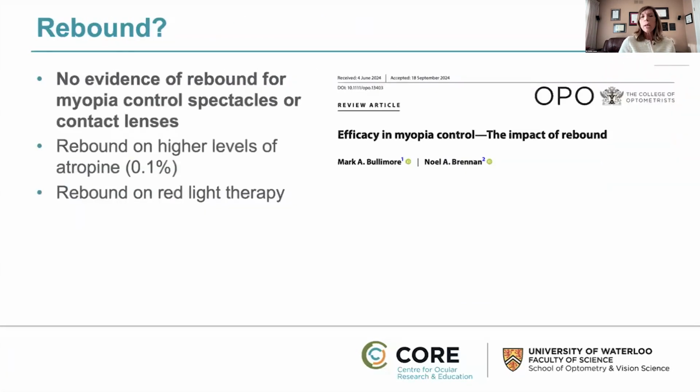What about rebound? What happens when we stop? Do we expect that that child is just going to gallop along to where they would have been had we never done anything? This paper was published a couple of months ago, so it's out in June. Again, Mark Bullimore and Noel Brennan, who have done some awesome work in the myopia control space. No evidence of rebound for myopia control spectacles or contact lenses. So if you take a child out of those optical options, no evidence of rebound.